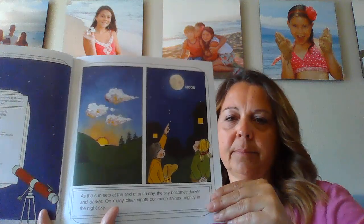As the sun sets at the end of each day, the sky becomes darker and darker, and many clear nights our moon shines brightly in the night sky.